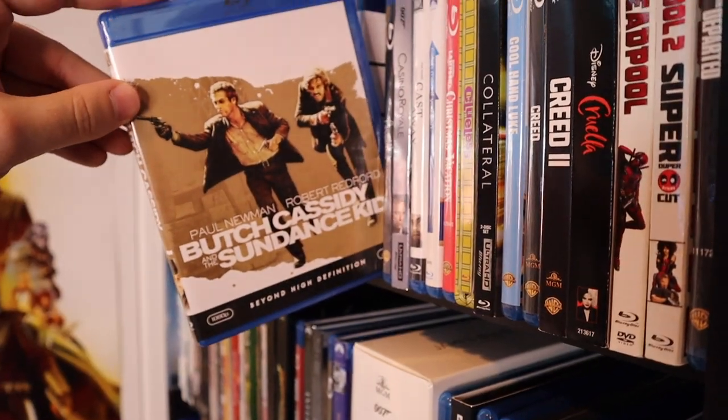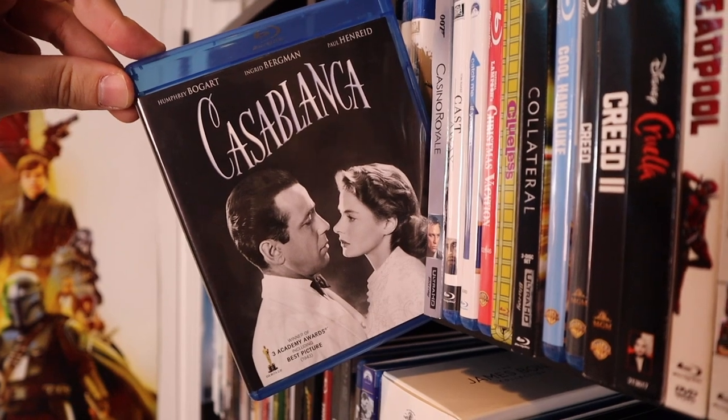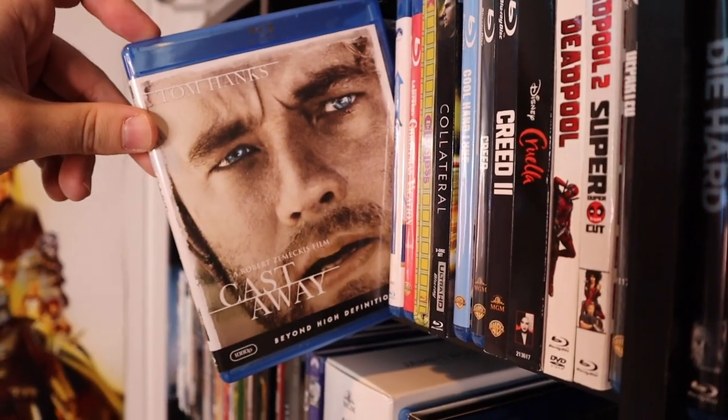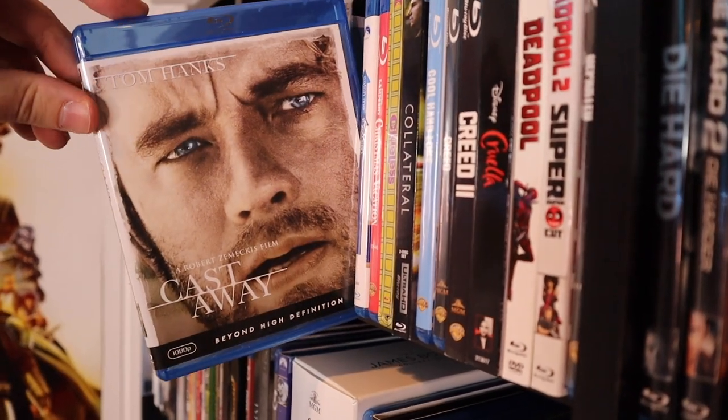Butch Cassidy and the Sundance Kid, a classic western. Casablanca, of all the gin joints in all the towns in all the world, she walks in mine. Casino Royale, arguably my favorite Bond movie and probably my favorite Daniel Craig alongside Skyfall. Castaway, Wilson! I need to rewatch it soon. It's been since high school health class since I've watched this movie.